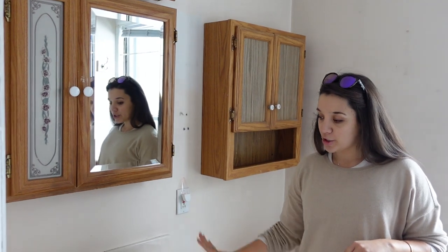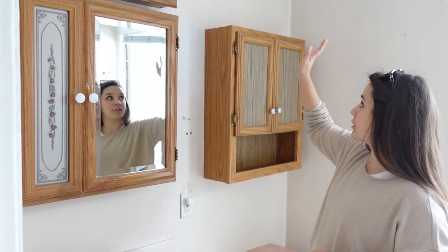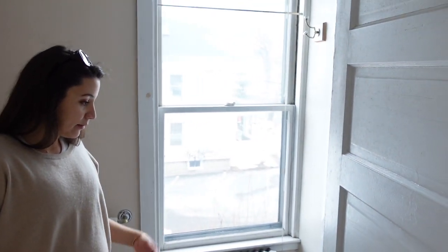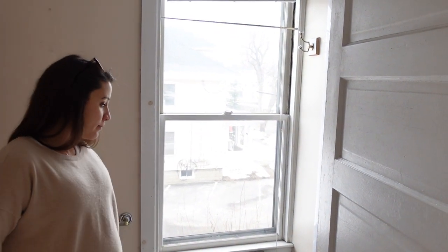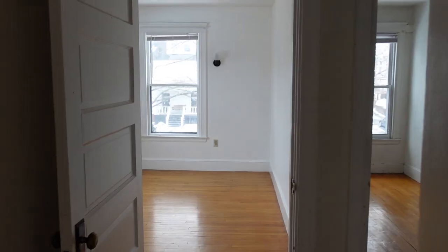So a larger vanity, updated medicine cabinet, updated light fixtures, walls, etc. A new window at some point. And then luckily the tub and shower are fairly updated, so we're not going to do anything with that. So hoping that this is a pretty simple and quick renovation, really more of an update than a renovation.